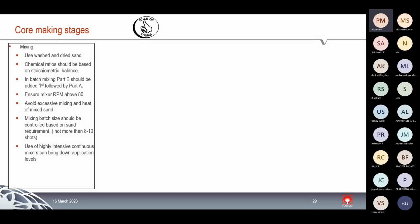Part B is low viscosity, easy to mix, and it should be first in the sequence. Even for a batch mixer, the addition order should be B first. Even in a continuous mixer, the first pot should be B, followed by A. This is to give you effective mixing.